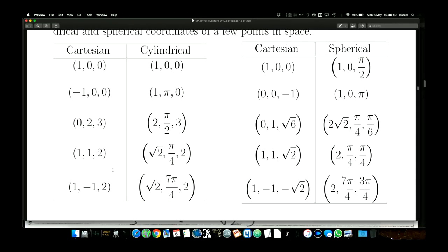So have a go at converting a couple of those, and then we'll talk a bit more about some of the other examples in the next lecture tomorrow. Okay? All right. We'll leave it there for today.